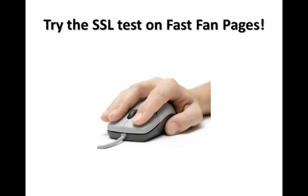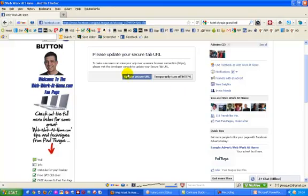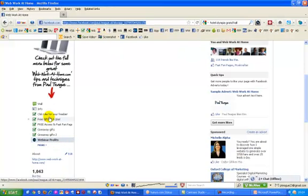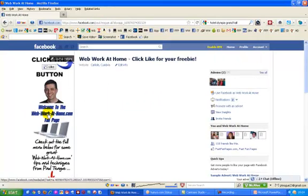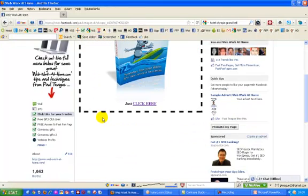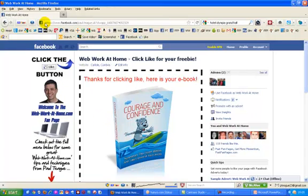We can now apply our SSL test to fan page tabs that have been made using the Fast Fan Pages software. Here I am back on my tab here that wasn't displaying. This was an old style fan page tab that didn't have SSL security. But as you can see on the left hand side here, all of these tabs have been made using Fast Fan Pages. Now, we're browsing in HTTPS, as you can see. Let's click on these links now and see what happens with a Fast Fan Pages tab. As you can see, the Fast Fan Pages content displays perfectly okay in the HTTPS settings.